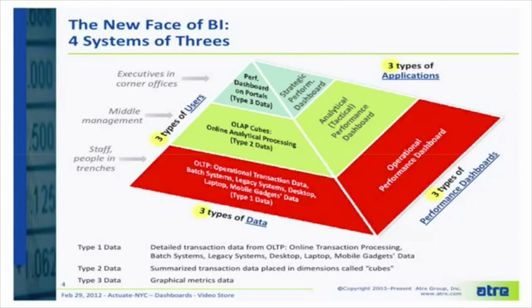Okay, 3 types of data. Type 1 is the real honest to God data, detailed transaction data from online transaction processing, such as from legacy systems, from desktop, from laptop, from mobile gadgets. All of it is now online transaction processing.